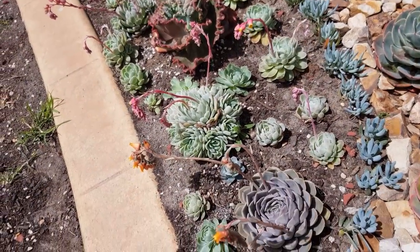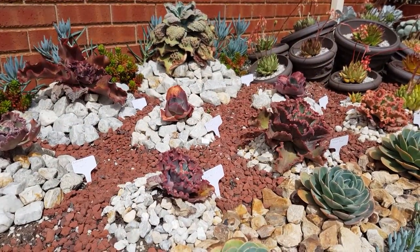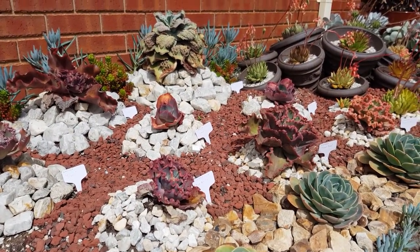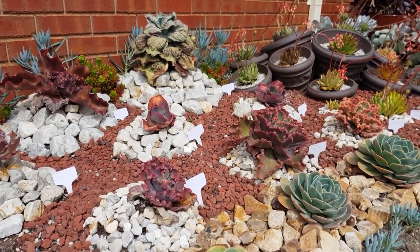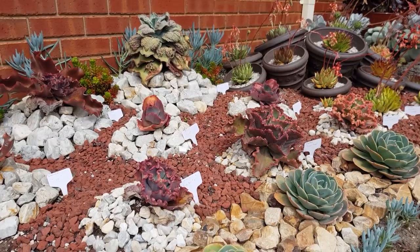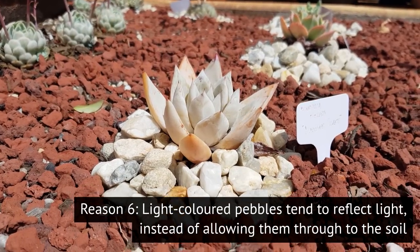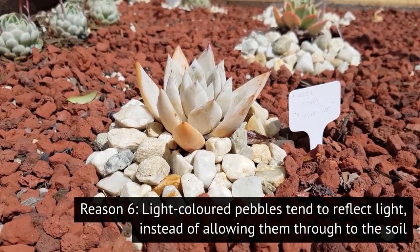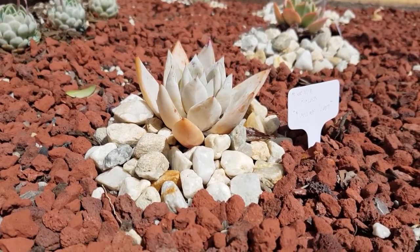Exposed soil will heat up a lot faster than top-dressed soil. As a result, the roots are less likely to burn, provided that you keep them dry. So make sure not to water your plants when it is hot outside. Number six, light-colored pebbles reflect rather than absorb light. As a result, less heat is being radiated into the roots.